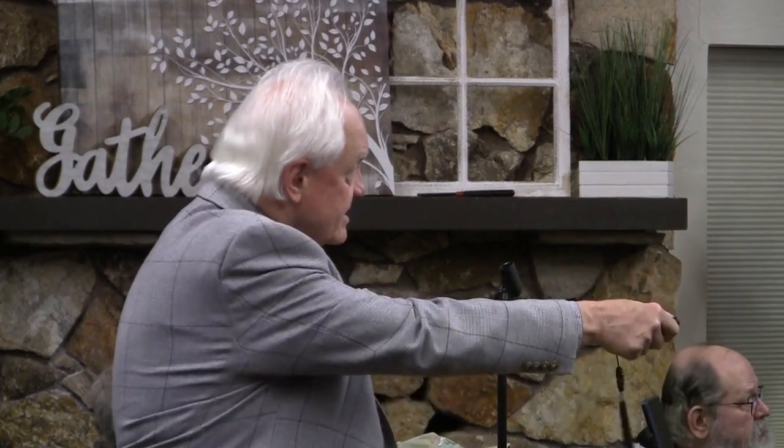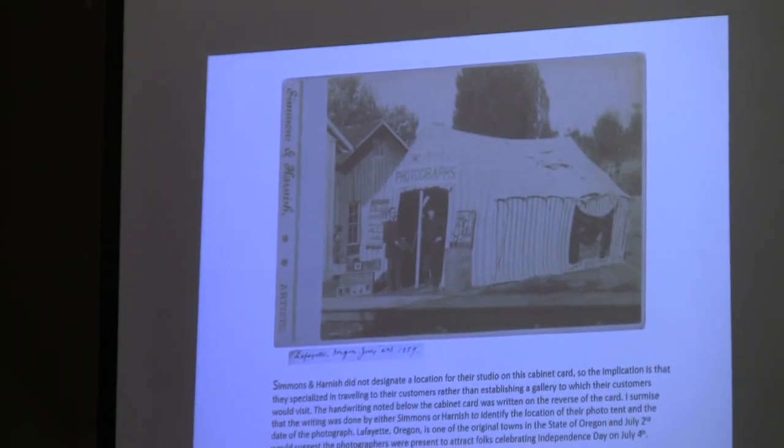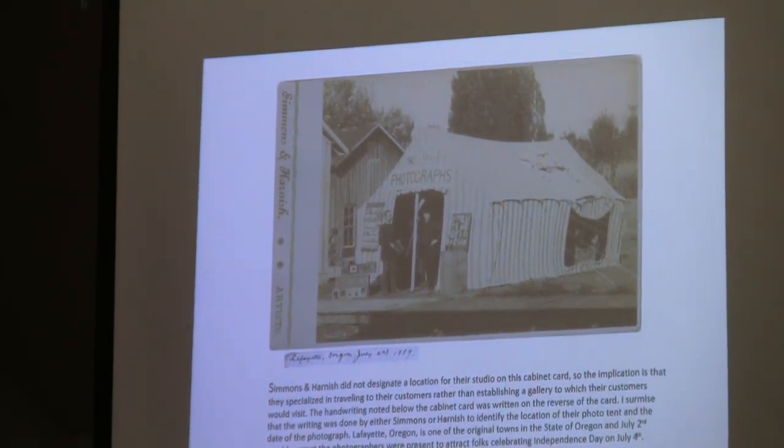What light did they use? You said 1860, 1870. They didn't have electricity, so they got the sun. That's where they have the skylight. And people had to stay very still. See the skylight up here? Is that a portion of the roof that opened up? Then in the tent, they have the light coming in through here and here. That light was very important.